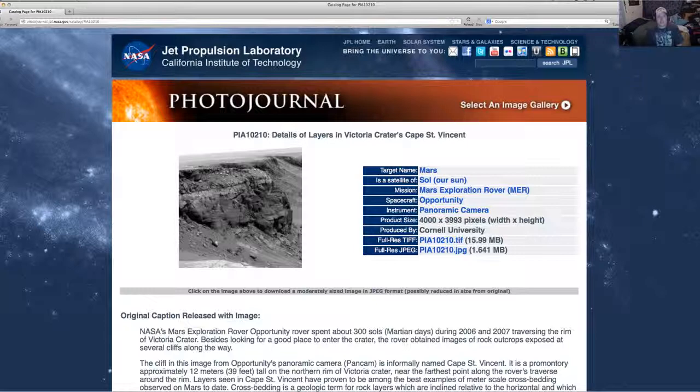Alright, so here's the photo journal from the JPL, NASA. This was from the Opportunity Rover, done in 2007. I guess it says, yeah, during 2006, 2007, it was on the rim of Victoria Crater. This is a really neat picture. There's a lot of weathering from sand and water. It looks like water, too, weathering in this picture.